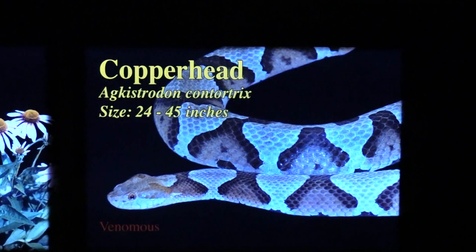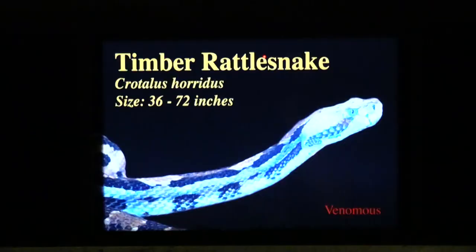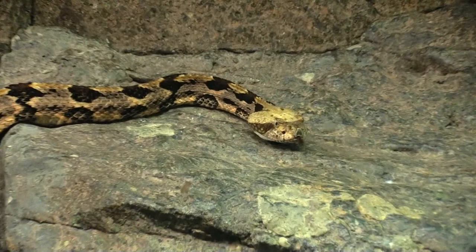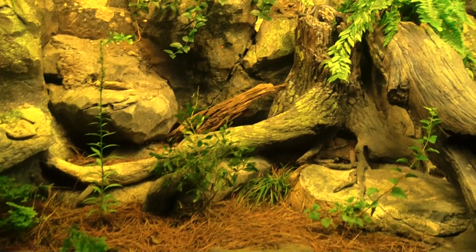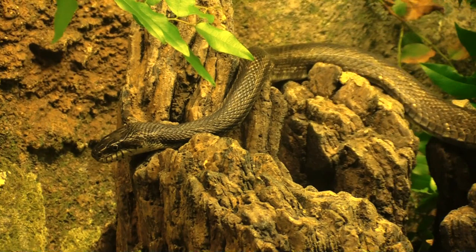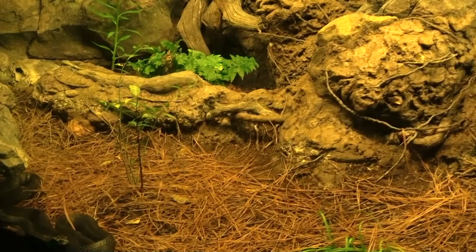All right, get a copperhead. Got a timber rattlesnake. Very nice looking habitats. Timber rattlesnake. Look at him! There we're gonna see a pine snake. Got a black rat snake. Also very nice habitat. Right up against the thing here. He's up on a tree. There's another one.